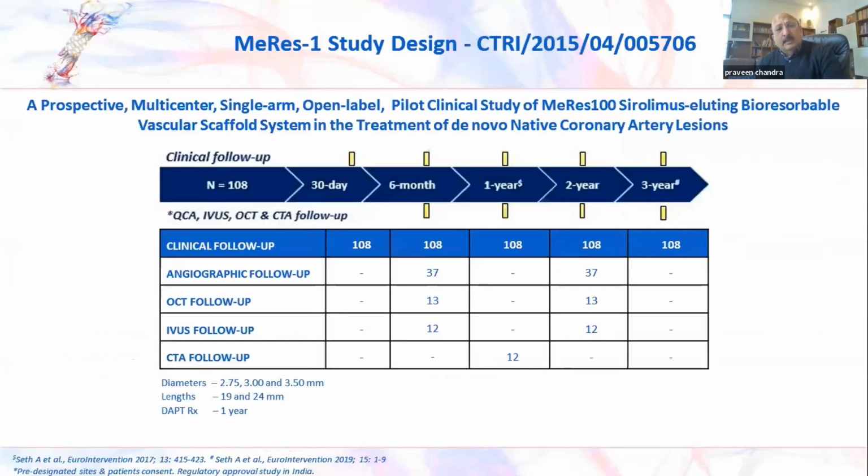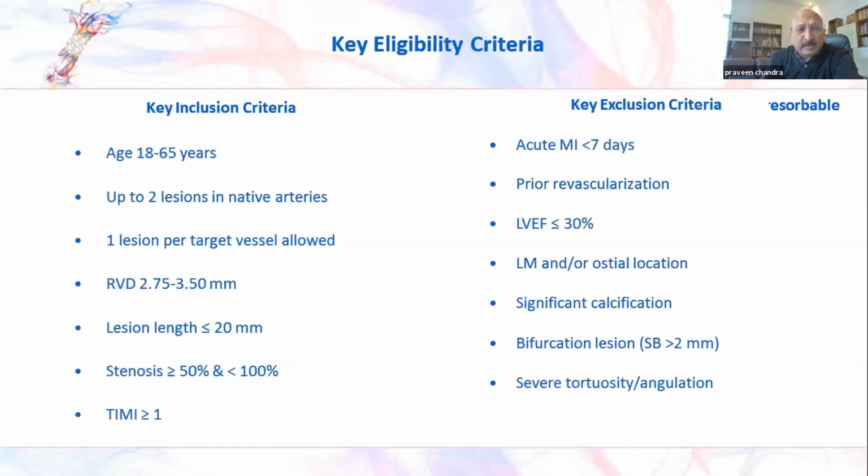So this is the 108 patient study, which was done with the MeRes-1 in India. And you can see that we followed these patients starting from 30 days up to 3 years. And in here, angiographic follow-up was 2 years. And as you can see here, OCT and IVUS were also done in a reasonable number of these patients.